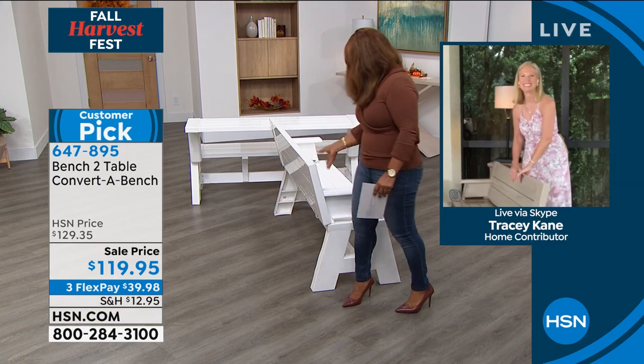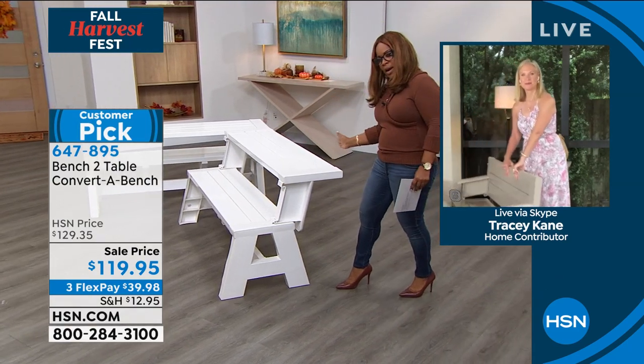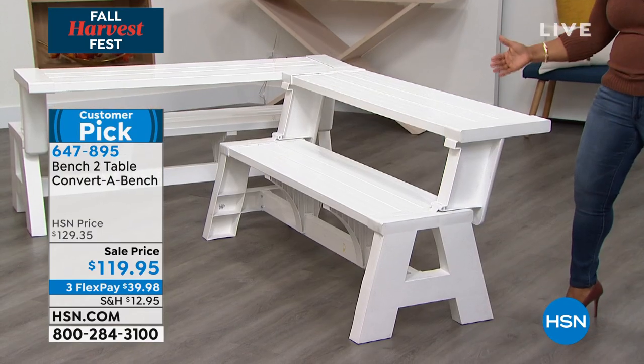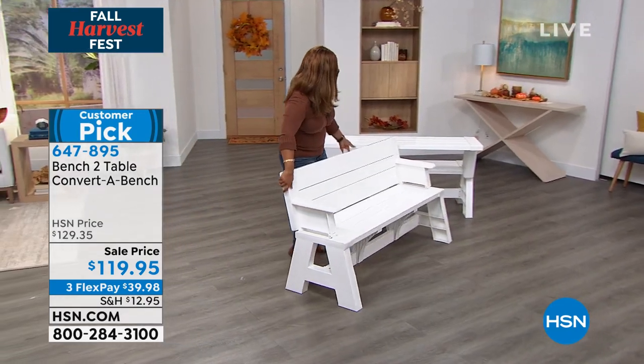No, I think that's so important. So I'm just showing you some of the things that Tracy is showing you here. When we fold it to the right, you'll notice it makes half of the table. If you want to create that table space, then you'll need to buy two. But watch what happens when I fold it back, which I imagine most of you will use it like this.